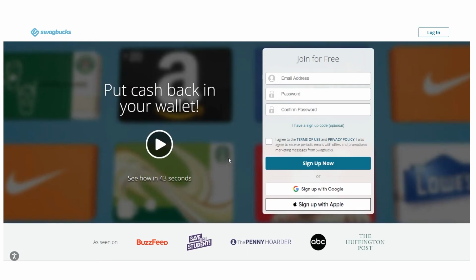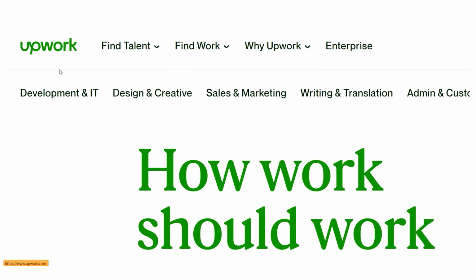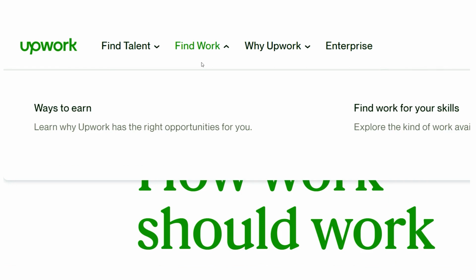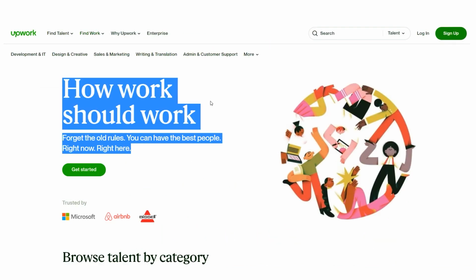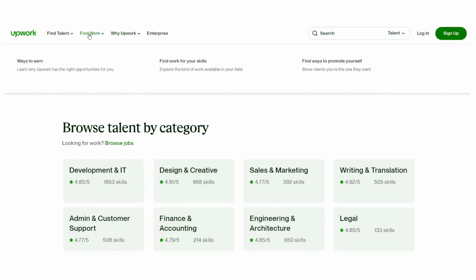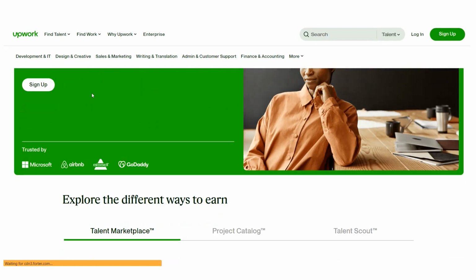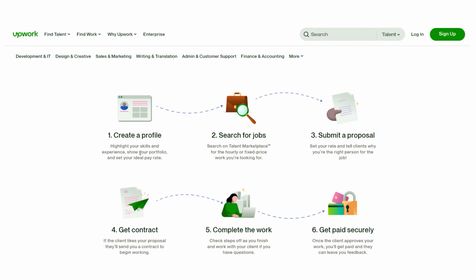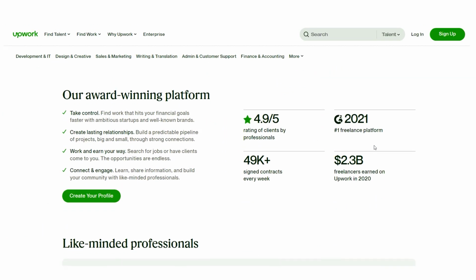The next option here is called Upwork, which is a well-known freelance platform. If you're looking to outsource your workforce, you can find a lot of work here, but there is a lot of competition, so you do need to take some time to build up your reputation, and at first, it will be difficult to find a job here. However, if you have the patience and the necessary skills, you can potentially build it up to a really good income.